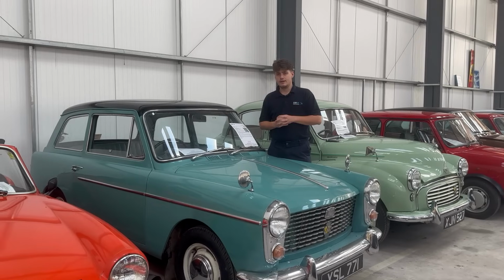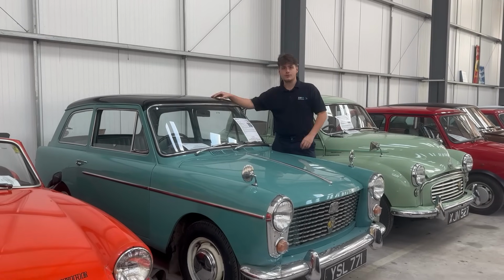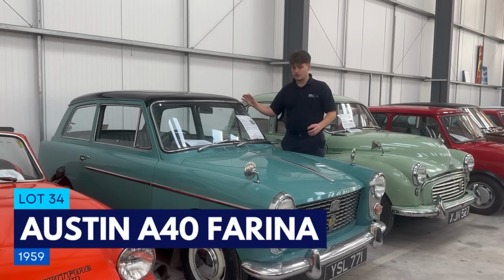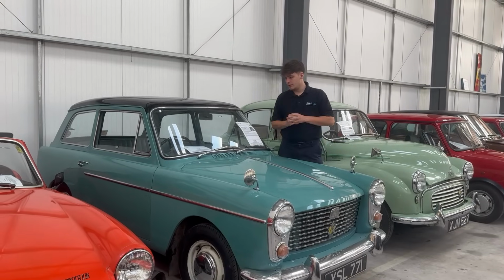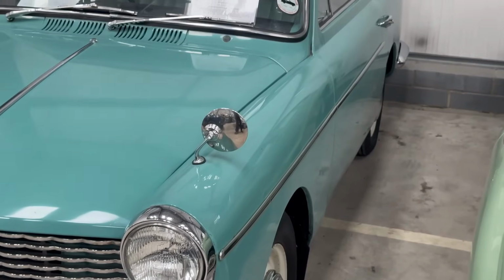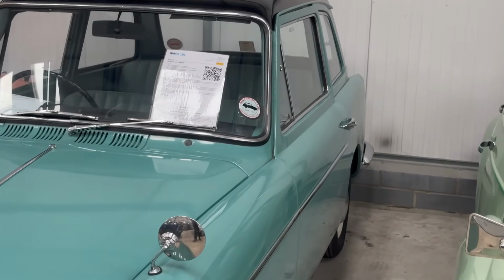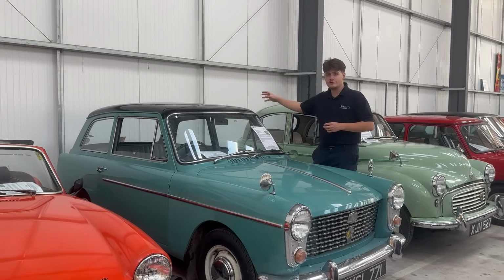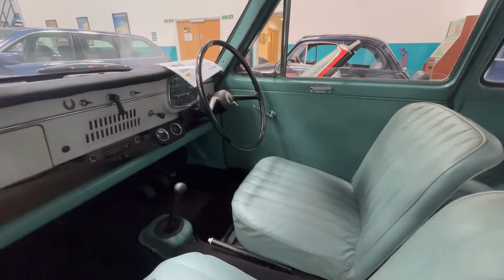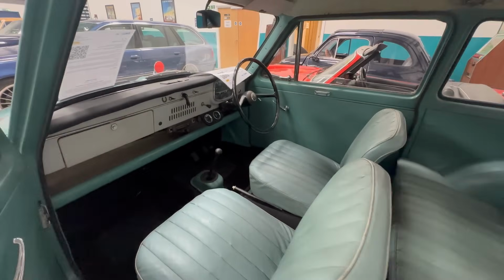So another cheap one here at the start of today's video, and this one is an Austin A40 Farina. Obviously looks like a nice example in this nice tealy blue with a black roof. Now this one is a 1959 example, and it looks really nice inside. This one's actually also benefited from some recent work. It's had new front and rear windscreens, new rubbers on the doors and the windscreens as well. So it's had some work done to it.